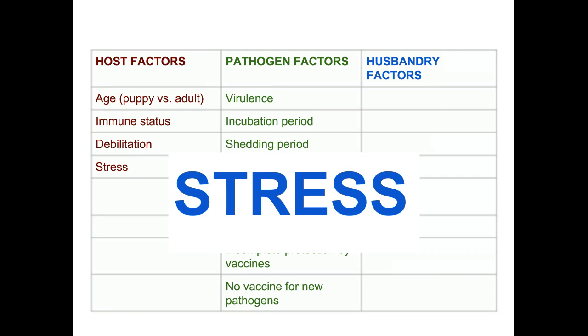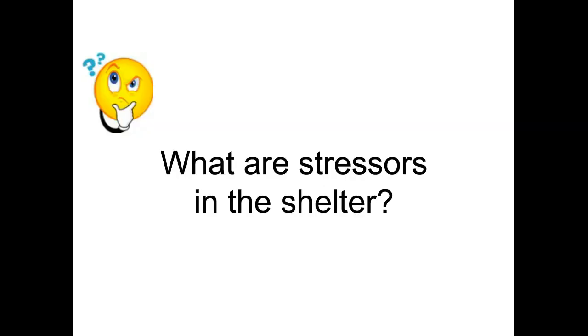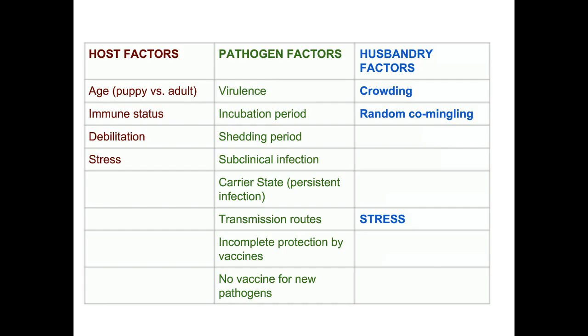So we talked about some of them. Crowding, so if you have too many animals in an area, if you don't have the correct cage sizes for them, and then random commingling means that if you have a dog that came in 2 days ago, you put it in with a dog that just came in, you don't know the history of those two, so you should not put them together. So that can increase your upper respiratory infections in your shelters if you have to commingle them.